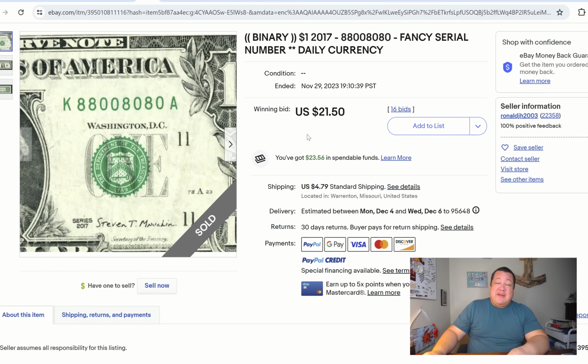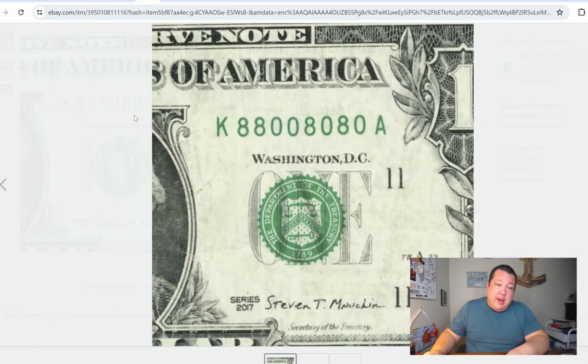Here's a 2017 dollar bill. Another binary, zeros and eights. Great numbers, too, from Ronald. Sold at 7:10 at night on the 29th, which was just last night. $21.50, 16 bids. That's fine. There's a little close-up of the numbers. It's 8800, 8080.